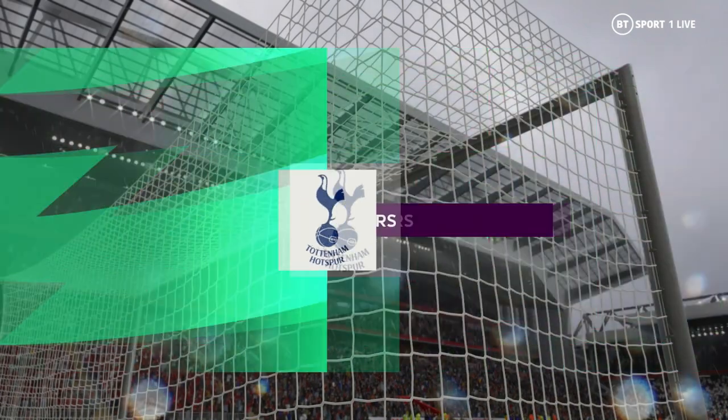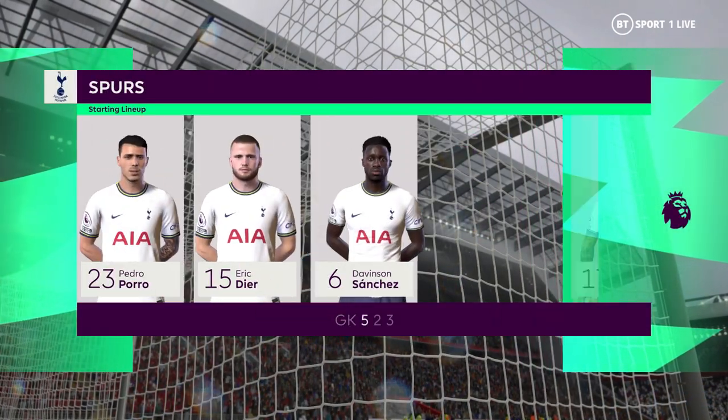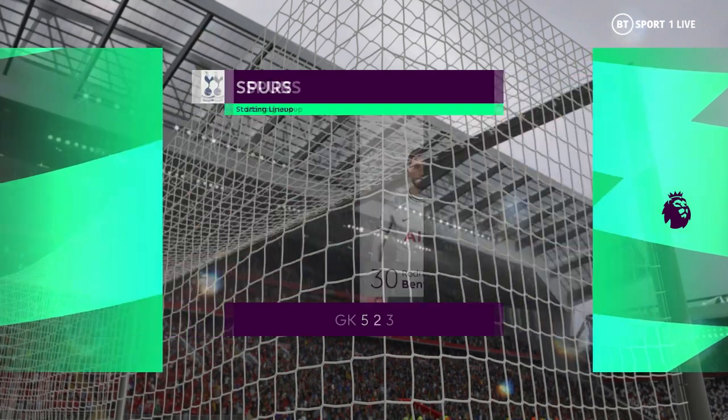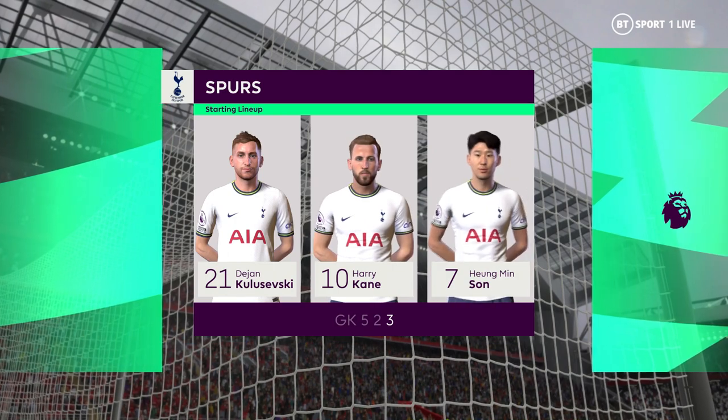And the starting 11 for Spurs. Hugo Lloris between the posts. Pierre-Emile Højbjerg plays with Rodrigo Bentancur in the centre of midfield. And the responsibility of leading the line today goes to Harry Kane.